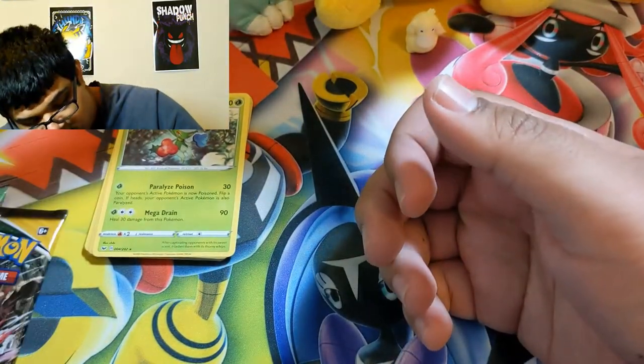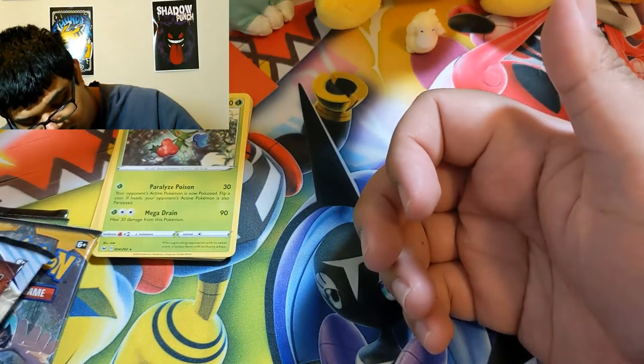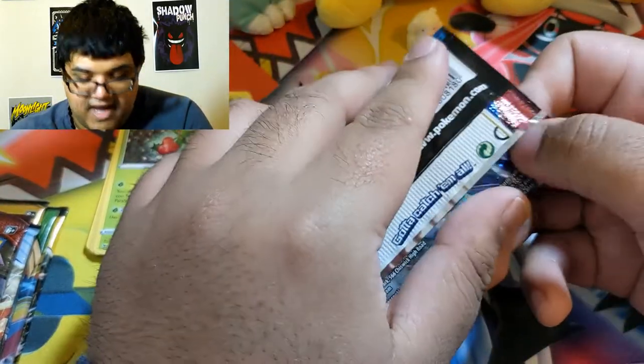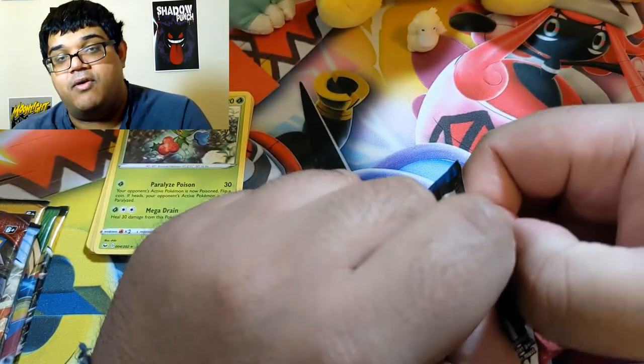We have 1, 2, 3, 4, 5, 6, 7. So we had 8 packs in total. No vintage today, but that's okay. We'll see what we get next month. But I'm super happy with what we've already gotten.